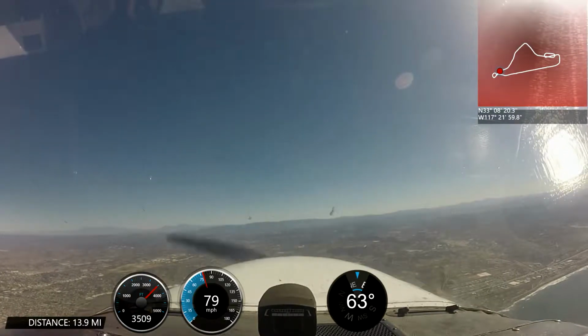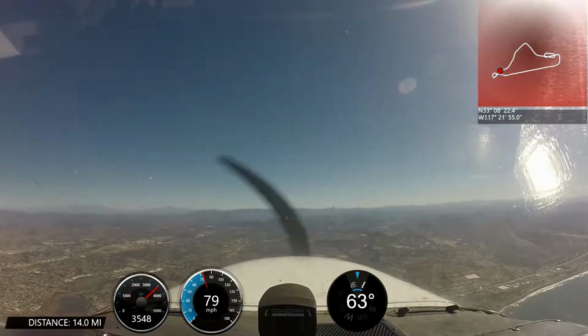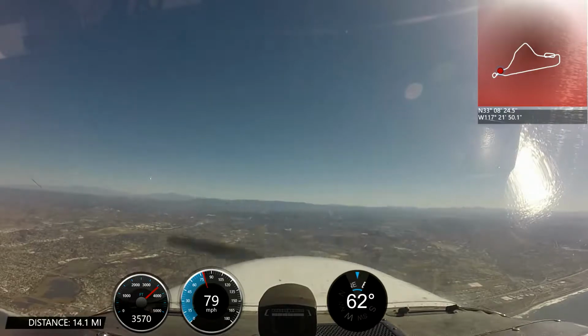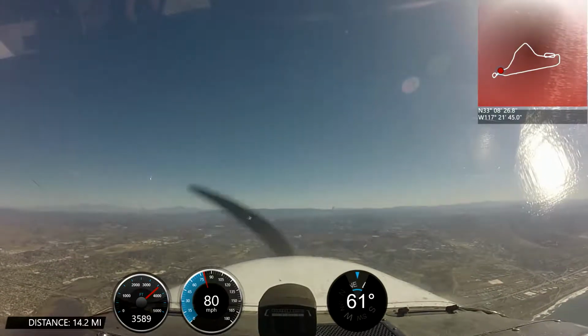Number 542, you can resume your own navigation. The Cherokee traffic is about 3 miles north of you, yep. And they're climbing out of 3,000 now. Okay, I'll look for them, on nav now, 542. 542, I'll have a higher altitude for you in about 3 miles once you pass that traffic. Roger.